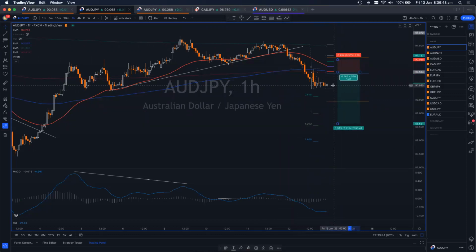Also, the daily pivots there as well. And that, of course, means that people who trade daily pivots will also be trading the same as us. So that will help our position. And it lines up perfectly with our entry. So that looks like a really good setup. Let's hope it pulls back in the next few hours.